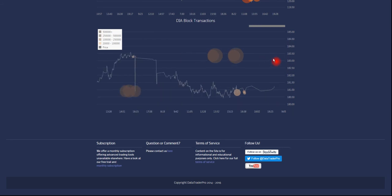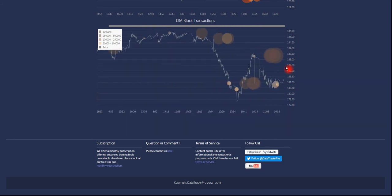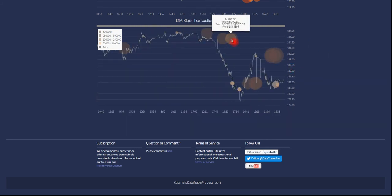All right, even some prints on the DIA, which doesn't get a ton of prints, but you can see very clear sells, clear buys, and on the high, some late sell prints. No live prints, but a strong turn down, and all the late prints showed up.